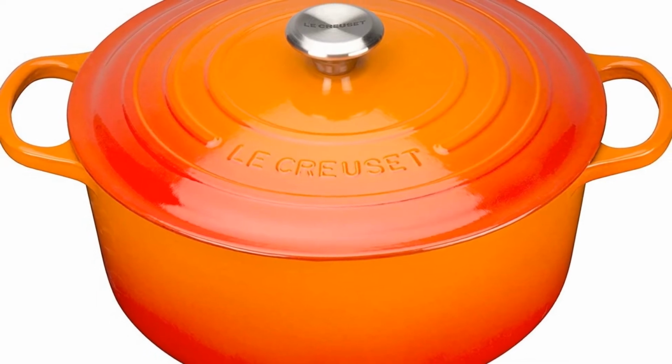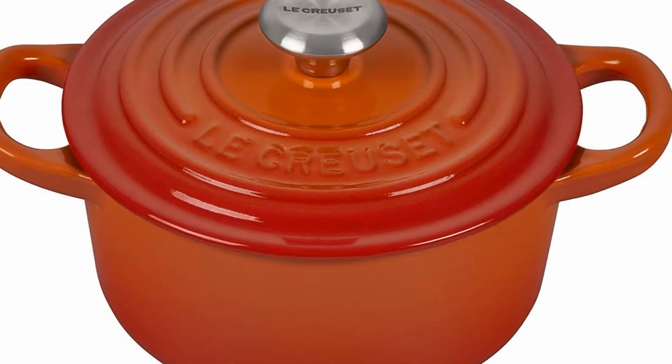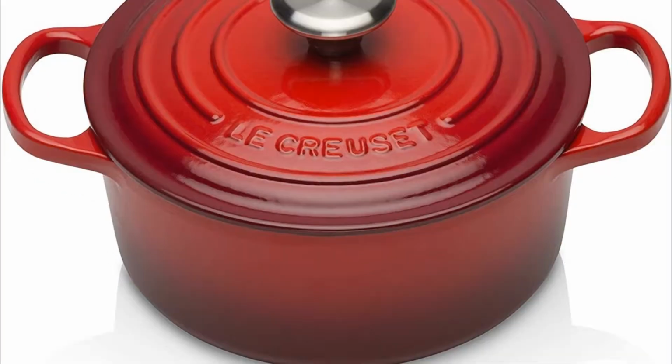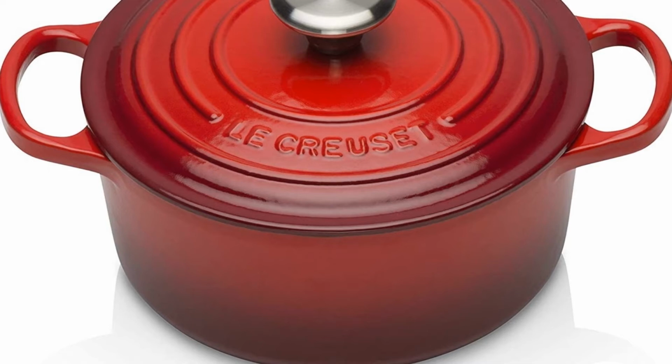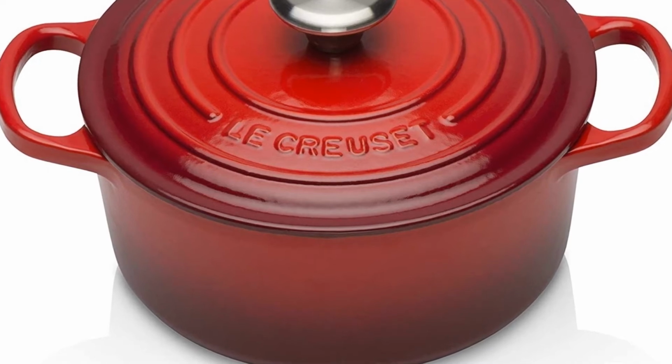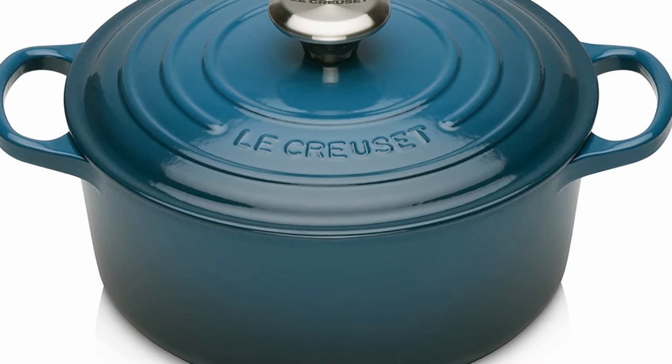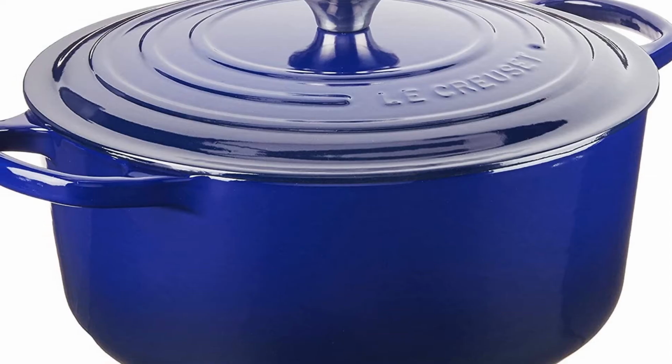From iconic volcanic to bold Marseille blue, Le Creuset casserole dishes are available in a wide choice of colors and sizes to perfectly complement your home decor and lifestyle. Suitable for use on all hob types, including induction, and in the oven, the casserole makes a perfect serving dish too, as cast iron keeps food warmer for longer at the table.